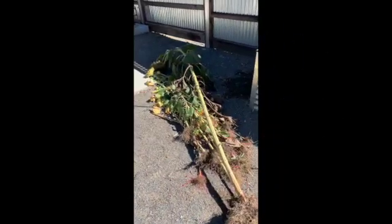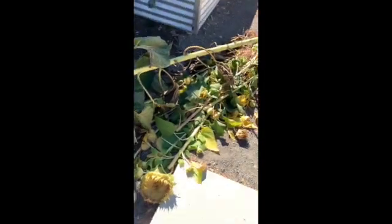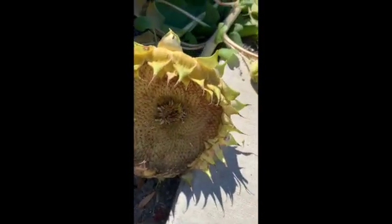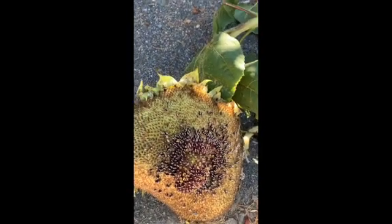So I'm just going to show you what I've done. Okay, so I've started pulling out the sunflowers, and the sunflower heads that haven't been picked over by the birds. You can see that one's been really picked over by the birds, so we're not going to harvest that one, obviously. This big guy here has been all picked over by the birds too, so I'm not going to harvest any of those leftover seeds.